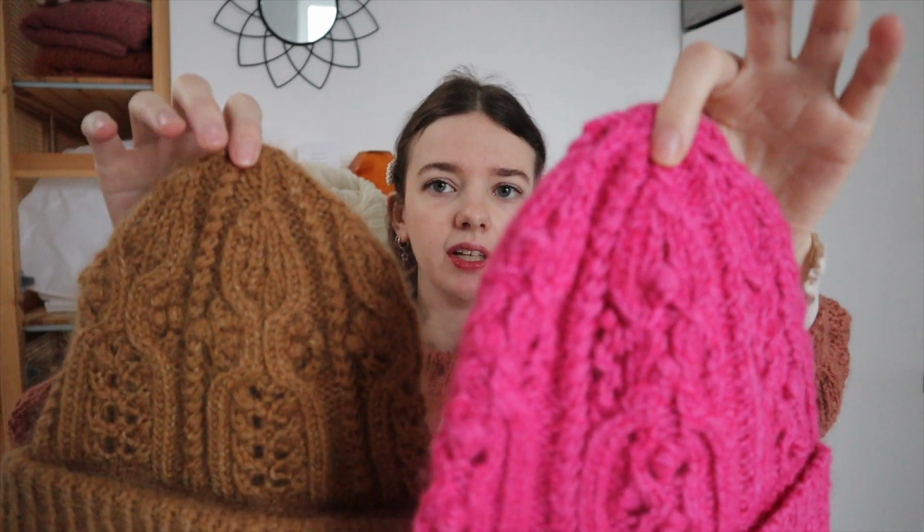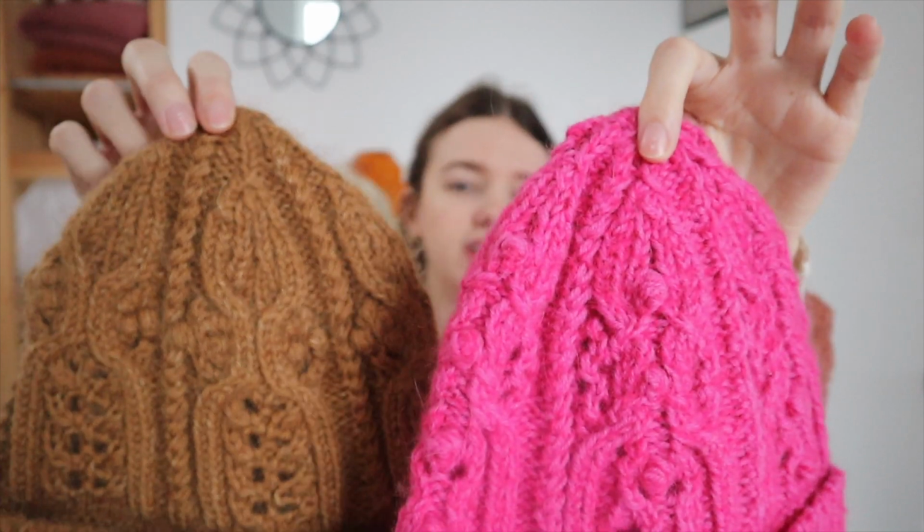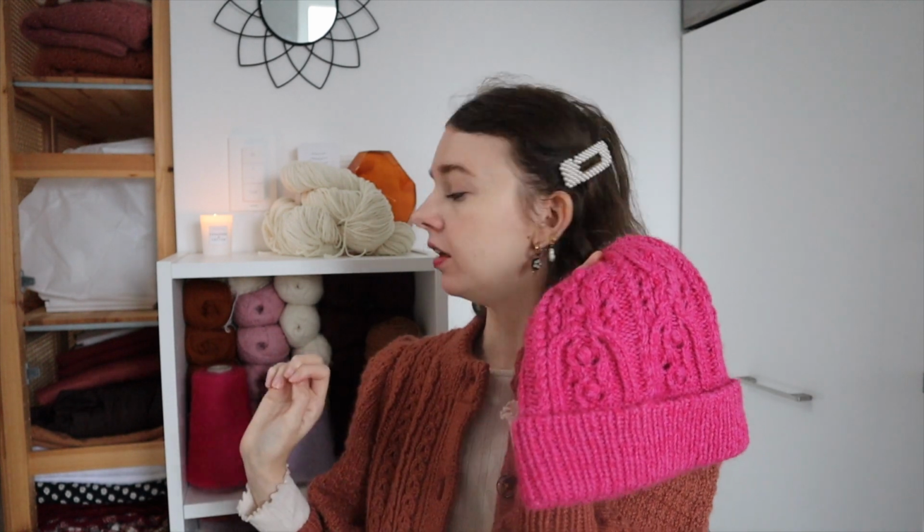So both of these hats are knit using 2 strands of fingering weight yarn held together with a lace weight mohair. One is very different from the other. This one is a lot less fluffy compared to this one. This is the Drops Kid-Silk mohair, which is super duper fluffy, which sounds like a good thing, but I actually don't like it, but oh well. And then this is the cone that I have there. That doesn't have any silk in it and it's just a lot less fluffy, which I like.